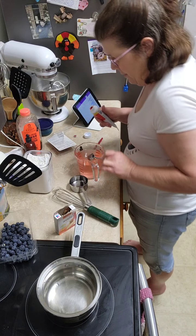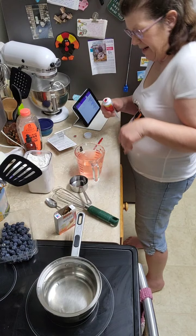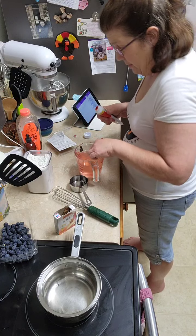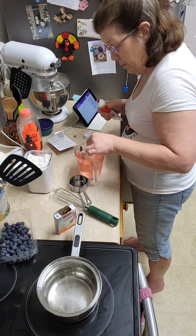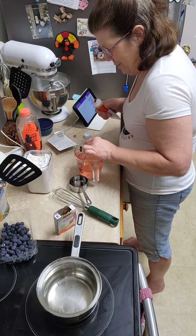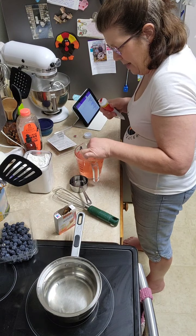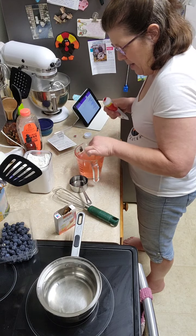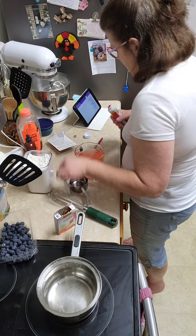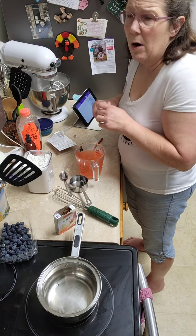Okay, so once you've got that mastered, that's still kind of pinky to me. Maybe I should have made this yesterday. The blue was a lot easier. A few drops. Okay, that's a little bit deeper. So we'll go with this for now. And if you want to add more, you can always add more.